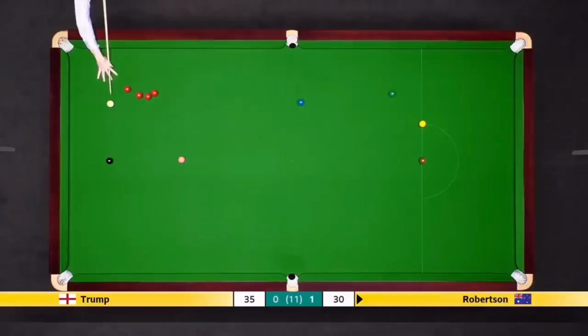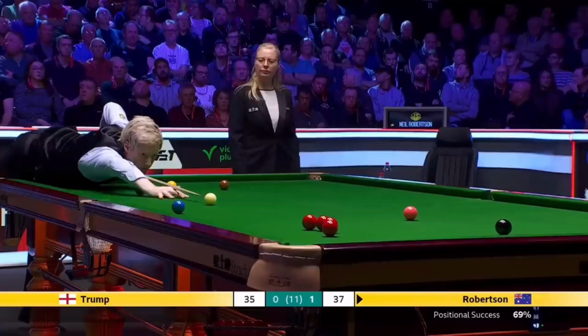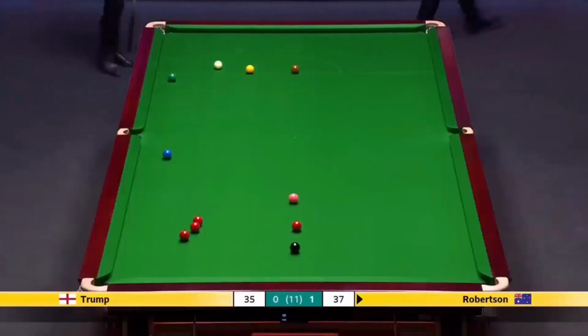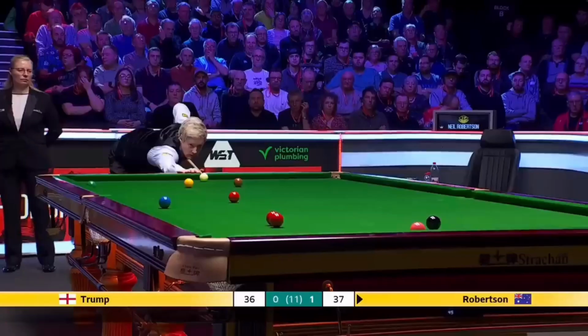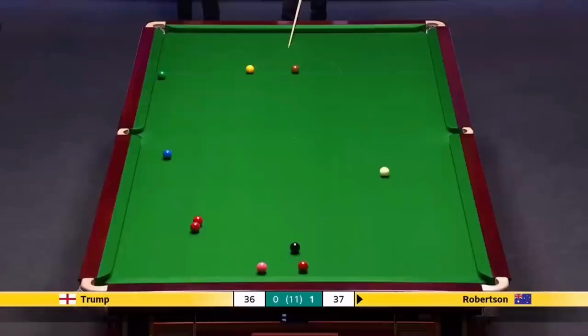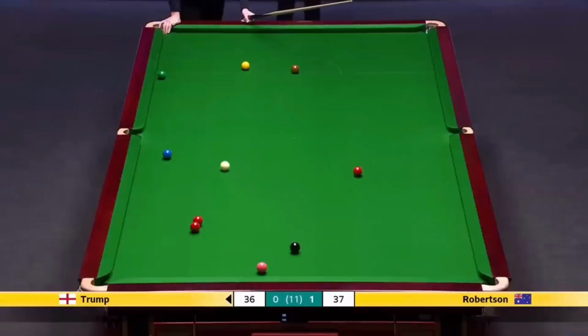Four. Or a natural angle you would play off three cushions to go into them. Let's see if the blue's in his way. They're one. Yeah. Well, it's a lot more difficult now. Once again, he hit it and it was up straight away.